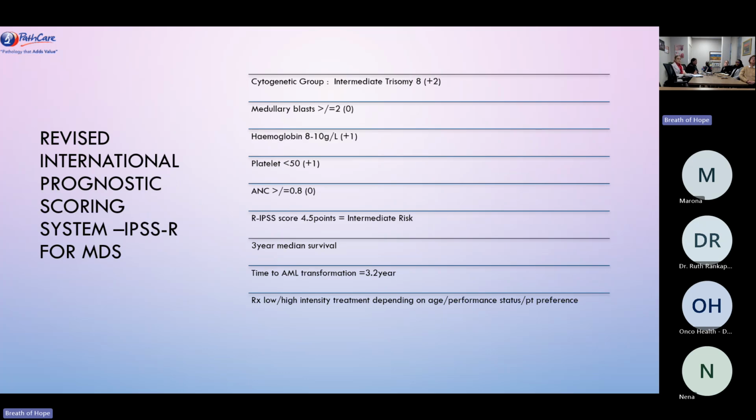So the way we classify him according to the IPSS-R is that he's intermediate risk. He's got a trisomy 8, which gives him 2 points. Medullary blasts were only 2%, that's 0 points. Hemoglobin was between 8 and 10, which gives him 1 point. That's 3 in total. Platelets less than 50, 4 points. Neutrophil count was greater than 0.8, so that's 0 points. So he's an intermediate risk patient.